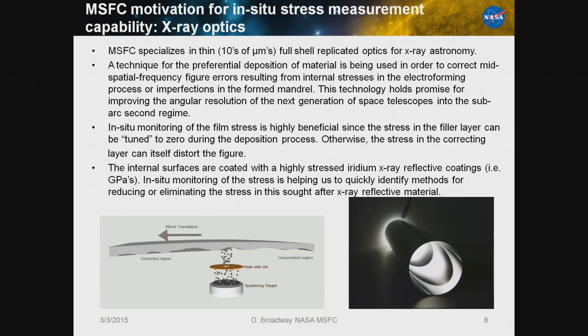So this is the differential deposition process. This is the process of correcting the figure error. But then, as I mentioned, we also want to put an X-ray reflective coating on the internal surface. And iridium is such a material, which is notoriously high in stress.